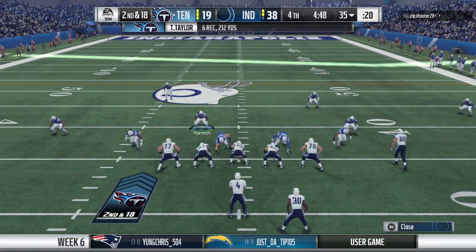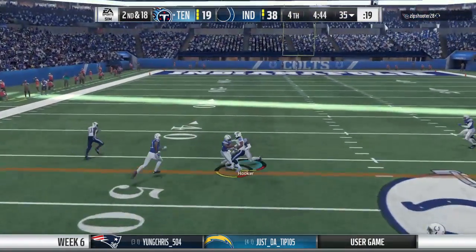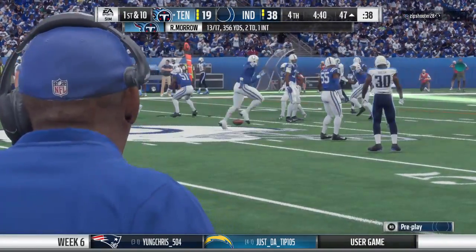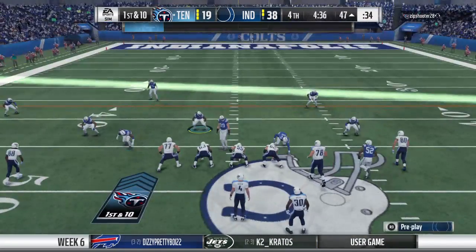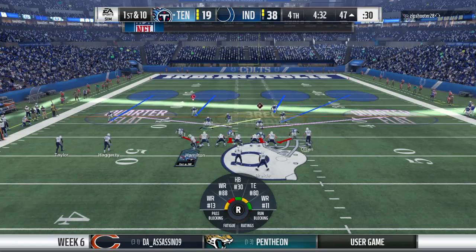Long for them trying to block those guys. They've given up a whole lot of sacks, and the speed and quickness of that defensive line is eating them alive. Throwing left side here, and it's complete. And he'll be taken down, but not before he gets into enemy territory. The Titans efficient passing on this drive. There's another first down.